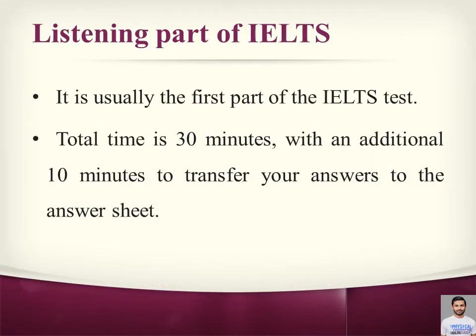Today we'll be discussing the listening part of IELTS. The listening part of IELTS is usually the first part of the IELTS test. Total time is 30 minutes with an additional 10 minutes to transfer your answers to the answer sheet.